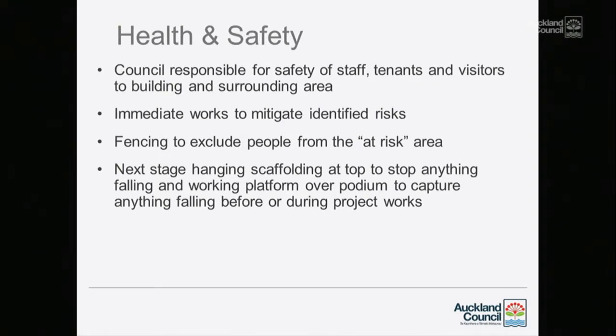I mention risk because obviously that's a significant concern of ours. This building, it's not only our staff and yourselves that we have in the building, there's also tenants and visitors in the precinct too. So all of that is a paramount concern to us. So from that 2015 report, which was November, some immediate works were undertaken just to mitigate that risk.